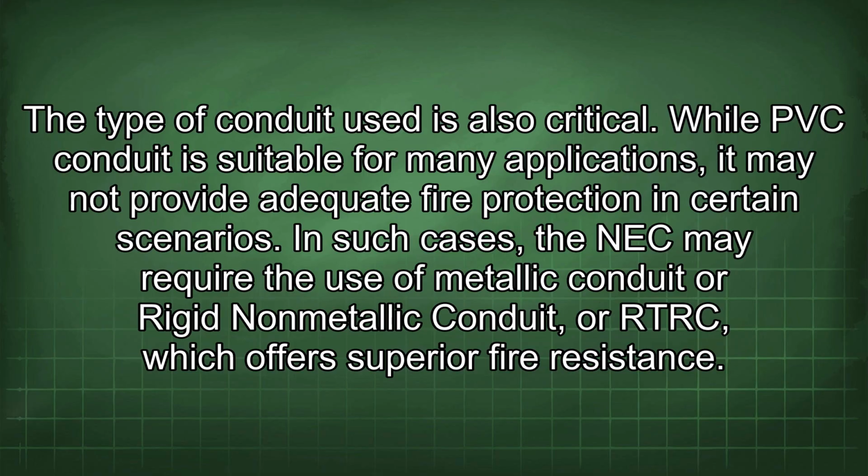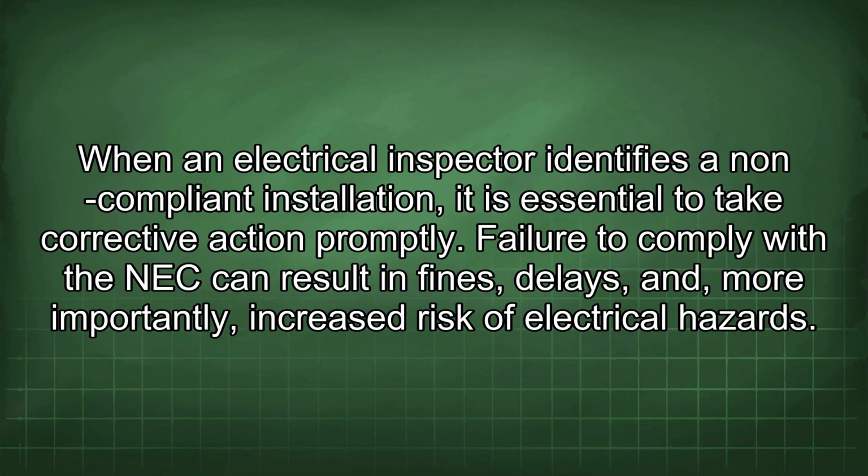While PVC conduit is suitable for many applications, it may not provide adequate fire protection in certain scenarios. In such cases, the NEC may require the use of metallic conduit or rigid non-metallic conduit, or RTRC, which offers superior fire resistance. When an electrical inspector identifies a non-compliant installation, it is essential to take corrective action promptly.